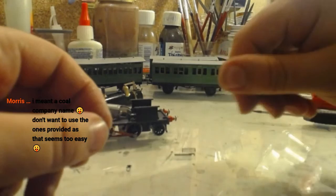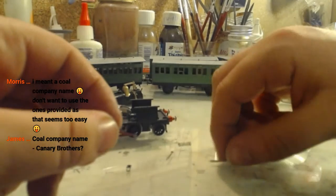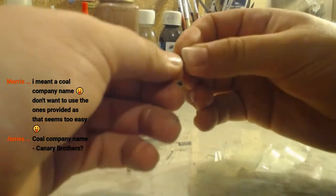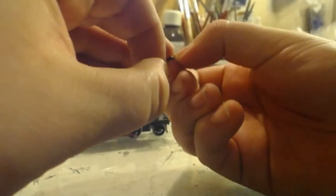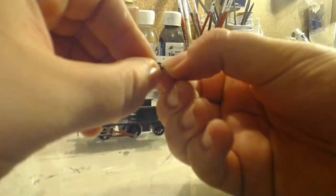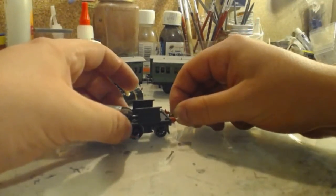I meant the coal company name, I don't want to use the ones provided, that seems too easy. That does indeed seem too easy. Oh, I like that, James. Canary Brothers, that's brilliant. If Oak Hill didn't have a coal merchant named for a reason, I would so be stealing that.